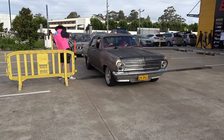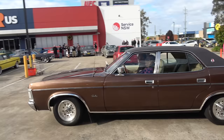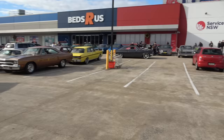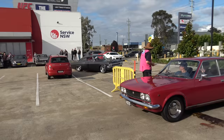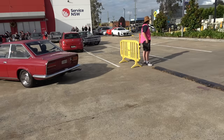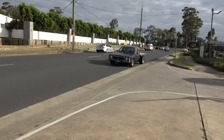And of course, the tough. Oh, listen to that. Sounds just as tough as it looks. And one wild Marquis Ford. And this lovely Fiat. Check out the wild Holden, ladies and gentlemen, the lovely grey. I think this one came in earlier, if I'm not mistaken. Or it's another one just like the other one. Big as a Holden Ute.